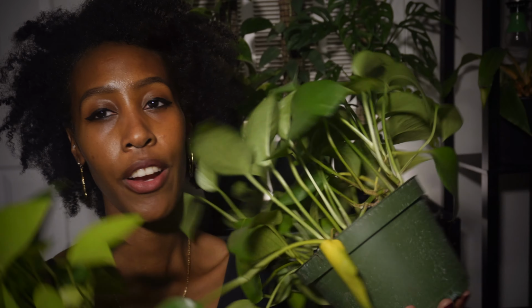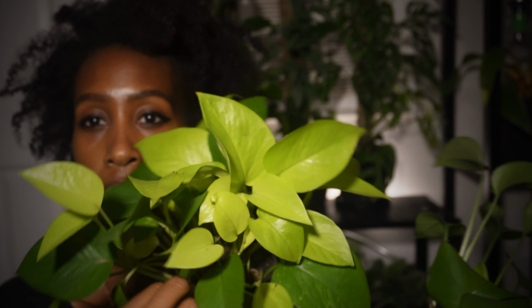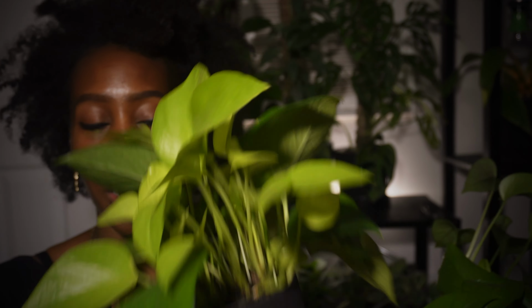Pothos plants are extremely low maintenance, the easiest plant you can honestly take care of. As you can see, there are many varieties of a pothos. I have 2 types of pothos. This is your traditional green pothos. I feel like everyone has seen these before. And then I have here a blend. It's a lemon, lime, yellow pothos here.